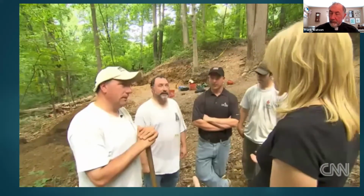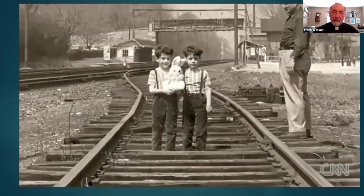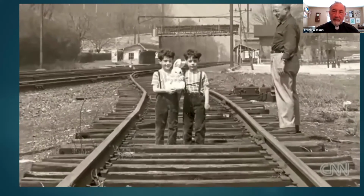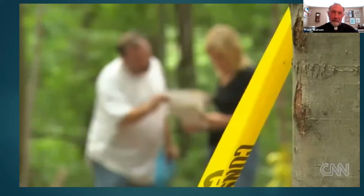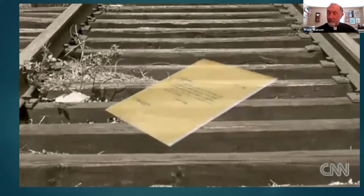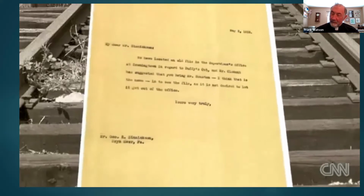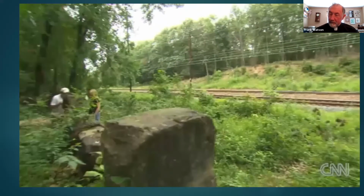So it's like a CSI case. Absolutely, it was CSI. This is a murder mystery from 178 years ago, and it's finally coming to the light of day. The intrigue harkens back to their childhood, when these twin brothers would listen to their grandfather tell ghost stories about Duffy's Cut. He worked for the Pennsylvania Railroad. But their smoking gun? A railroad file their grandfather left behind, stating that information about the 1832 deaths be kept confidential. It was enough to prod the Watsons, both historians, to investigate, but they looked for years without finding anything.